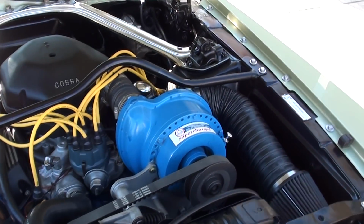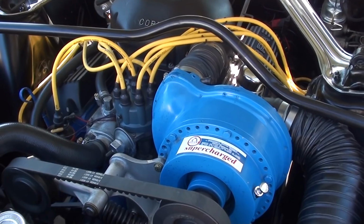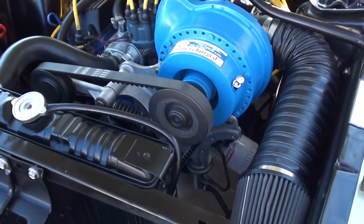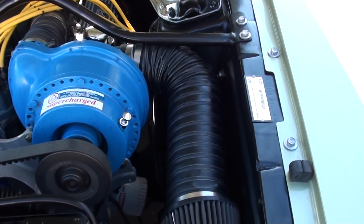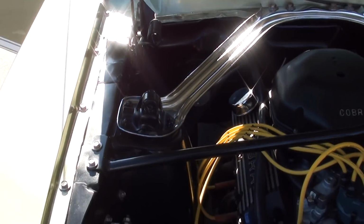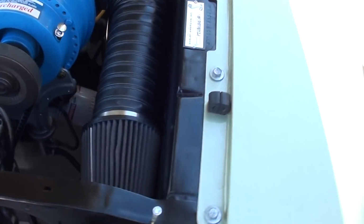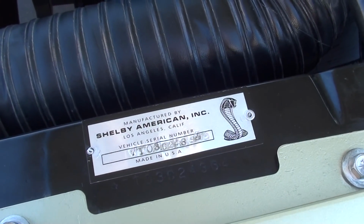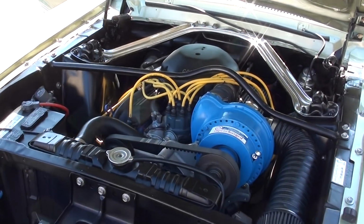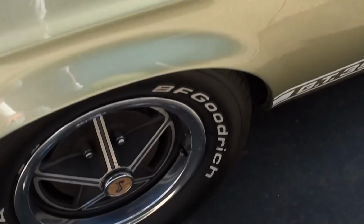It's a 302 cubic inch engine. Again, it's got that very cool Paxton Cobra supercharger on it. It's an Edelbrock aluminum intake. It's got headers on it, Cobra valve covers. Does have power steering and, I'm sorry, it does not have power steering. It's got manual steering, but it does have front disc brakes. Detailed up nice underneath the hood. It's got the old Shelby American tag on it. Fun car to drive down the road, I'll tell you that.